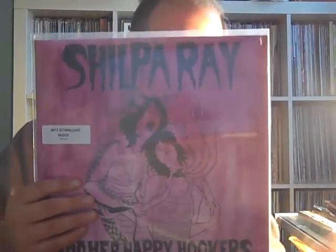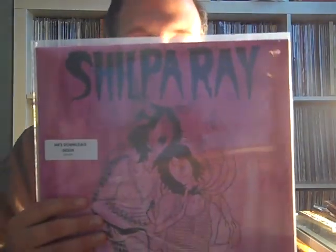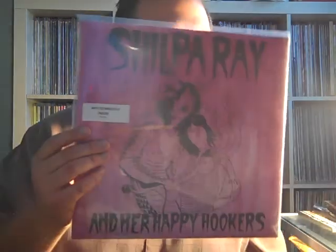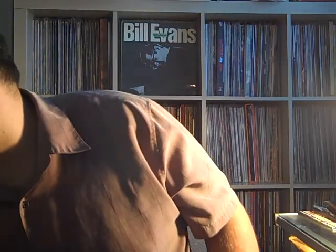I mean, surprisingly good. Shilpa Ray is just a fantastic singer. Everything about this is bluesy, punk, garage rock, you know, just fantastic. And her delivery just reminds me of something maybe from the late 70s, early 80s. They're based out of New York, and really, really good record. Shilpa Ray and Her Happy Hookers, and this is Teenage Torture. Excellent stuff.